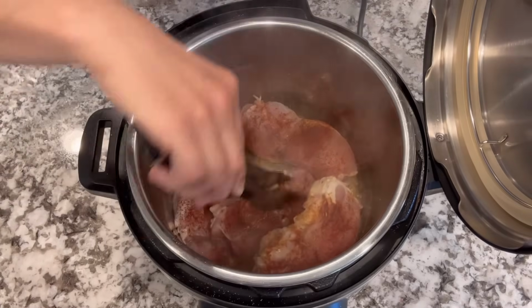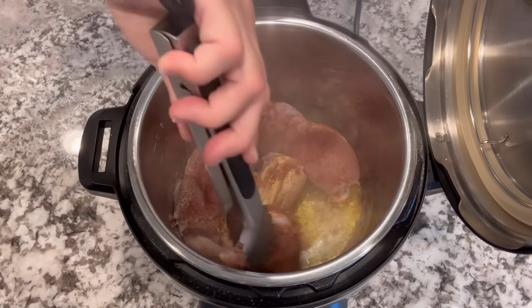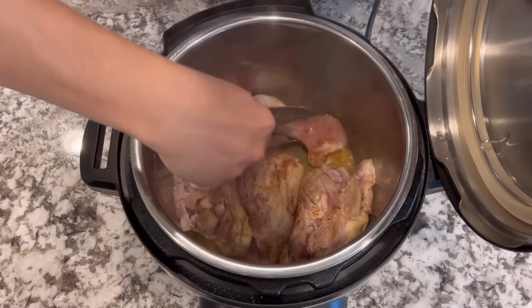I seasoned with salt, pepper, paprika, and garlic powder because those are my favorite seasonings for chicken, but you can use whatever you like. Of course, you can cook this in the oven or on the stovetop in a pan.